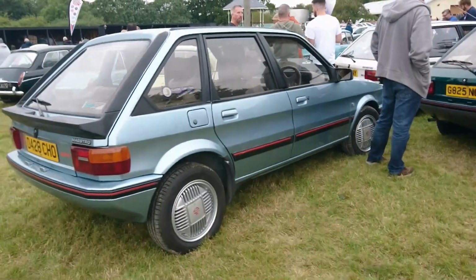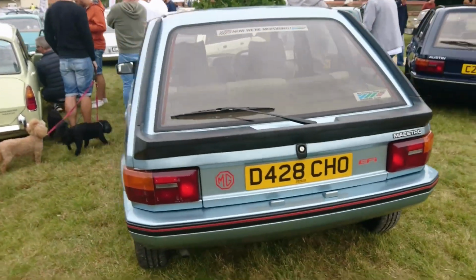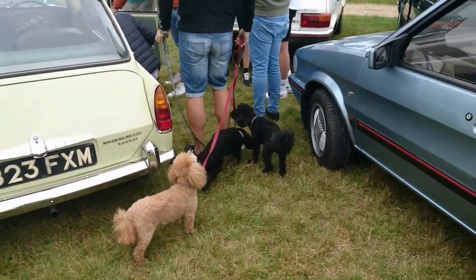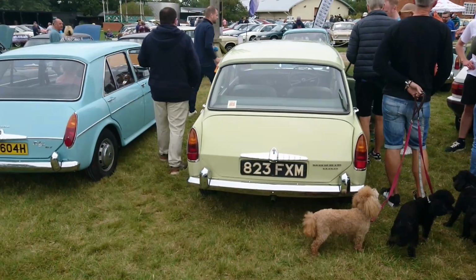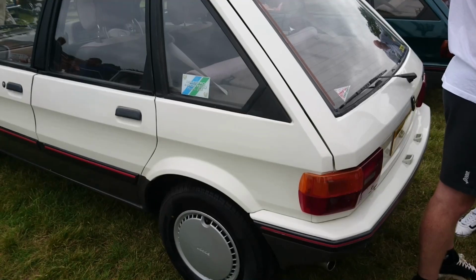Another one of these 2 litre EFI MGs, 86, 87. We've got some friends down here as well. We've got 3 different little friends. Very nice. Right, we will, I think, go round past this 8016. Look at the last 2 remaining Maestros.